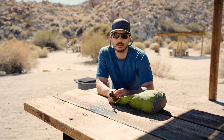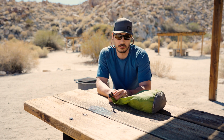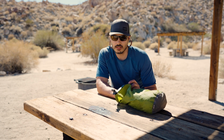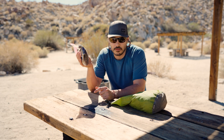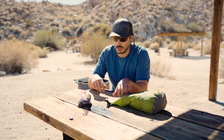All right, speaking of food, let me show you what I got here. Since water availability is limited, I didn't pack any dehydrated meals. I didn't want to utilize water for that. It needs to go into my body. The only thing that I have that requires water is coffee. And I brought my Jetboil and everything just to make coffee. That is a staple for me.